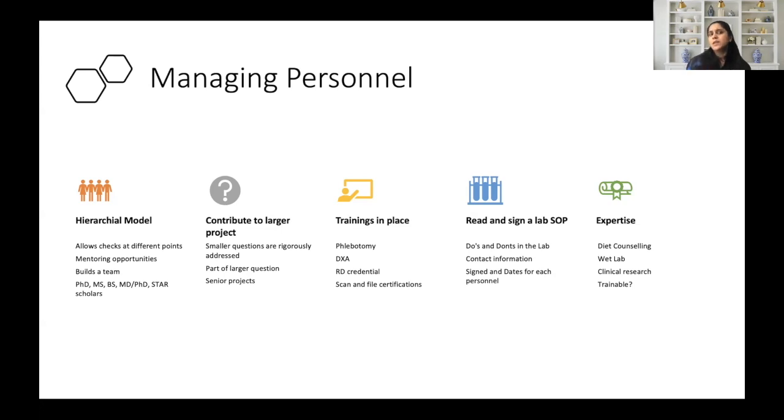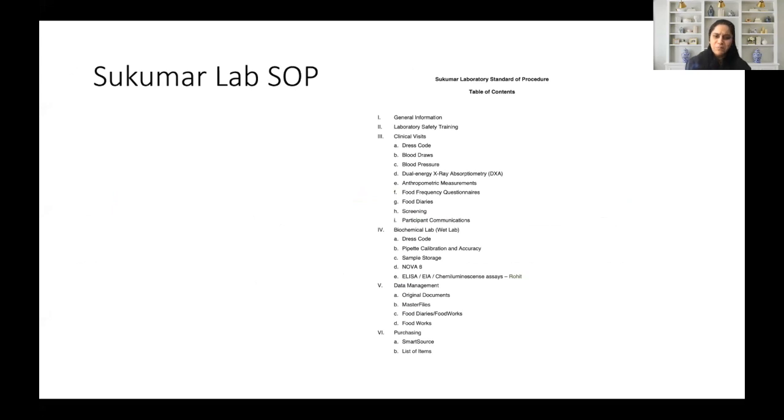So pretty much anybody who comes into my lab, I have them read and sign a lab standard operating procedure document. This document, I would say, is like a 13-page document that me and my doctoral students have developed over the course of time, where we talk about different things. We talk about what should be the dress code if you come in for a clinical visit. There are people talking about their medical history, getting their weights, getting their blood drawn.